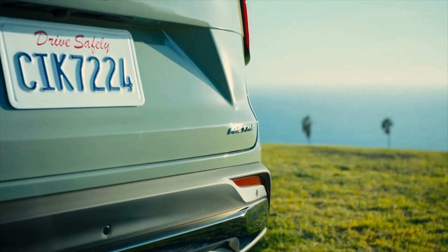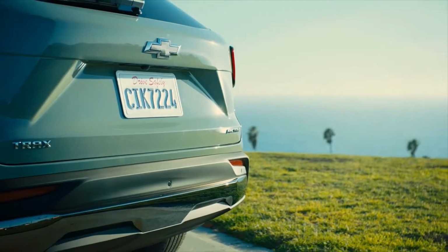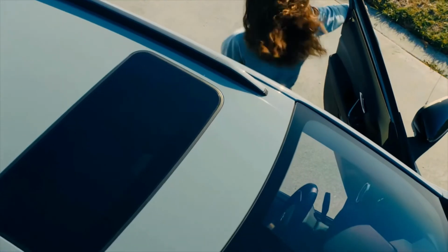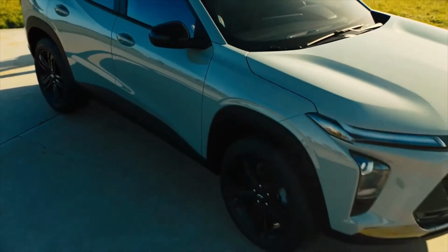This is the rugged-looking Trax Activ, which begins at $24,995. It features titanium chrome accents, an aggressive-looking rear skid plate motif, and 18-inch wheels with a black finish.